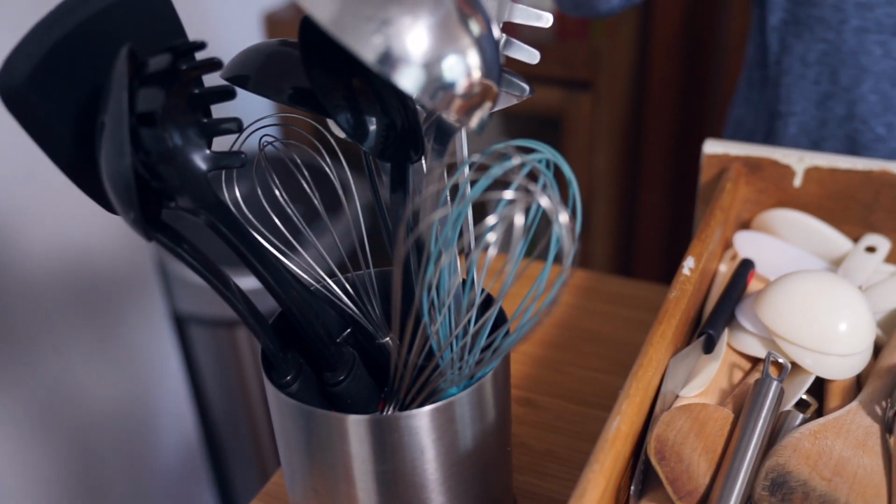Lately, I have been so incredibly frustrated. Every time I open these drawers, I can't find anything, or the drawer gets stuck because there's too much stuff in it. And I bought this utensil holder because all of this stuff used to be in my drawers. So I don't know what happened. I think it's probably me bringing in stuff and not getting rid of old stuff.